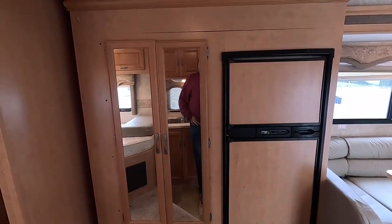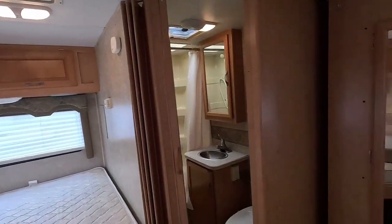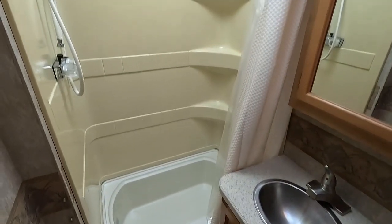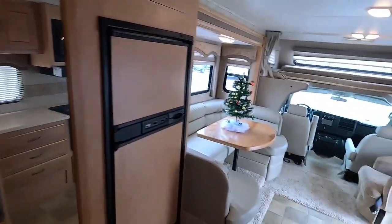Got a closet. This is not bad, guys. I mean, it's nothing real fancy, but it gets the job done. It's affordable. Tub. They just got through winterizing it too, so it's all winterized now.